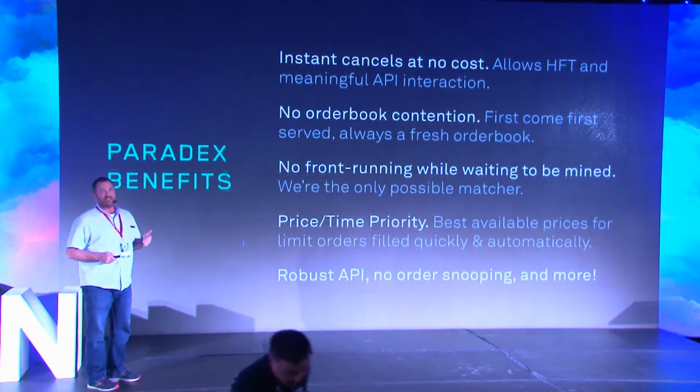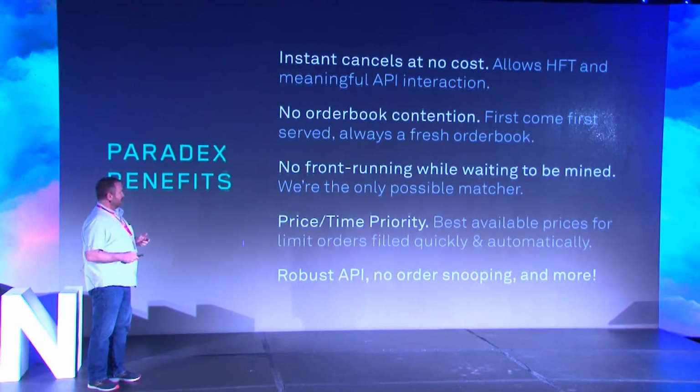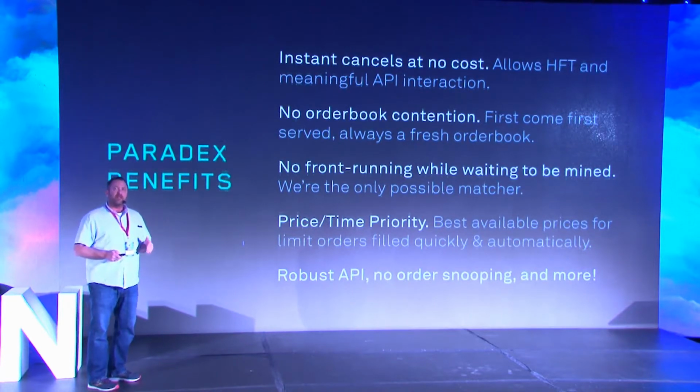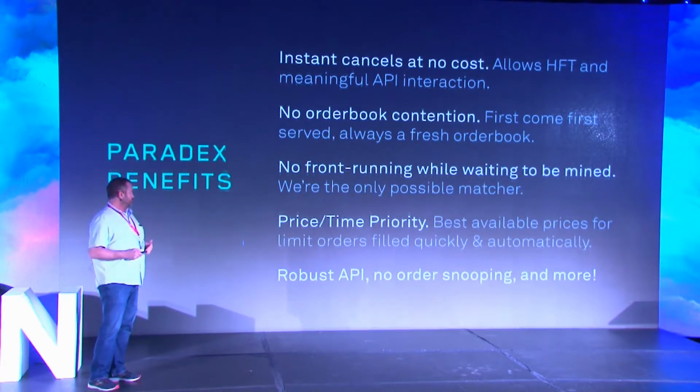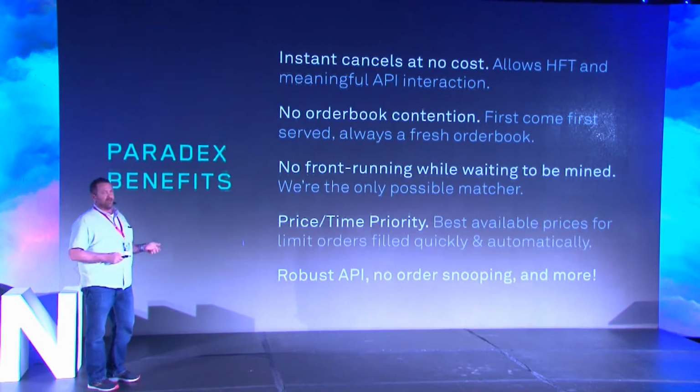The big thing that we've seen with previous decentralized efforts is front running. Because we are the only possible order matcher, that allows us to make sure nobody else can jump in the middle of a trade that's already been committed to. And then what everybody expects from a real trading experience is that we respect price time priority.